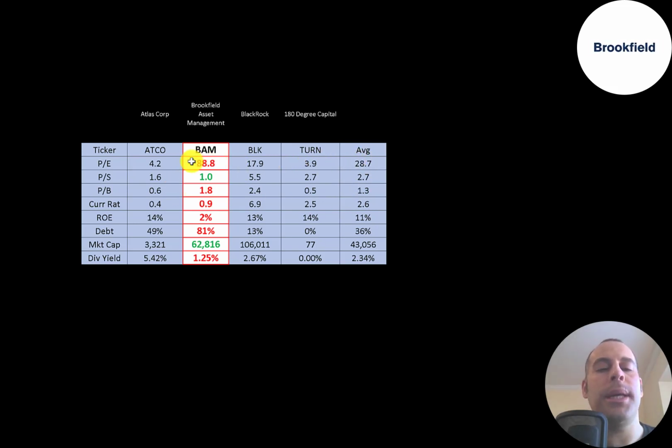They're doing worse in PE because they had a low net income in 2020 due to that large asset impairment. They're doing much better in price to sales. They're doing a little worse in price to book, a lot worse in current ratio. They have a bad ROE, the lowest of the group. They're the highest in debt, but they're about 50% higher in market cap than the average. And they do pay a dividend lower than average, but at least they do pay a dividend.